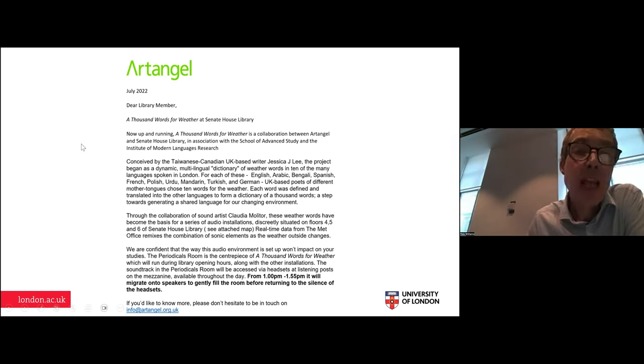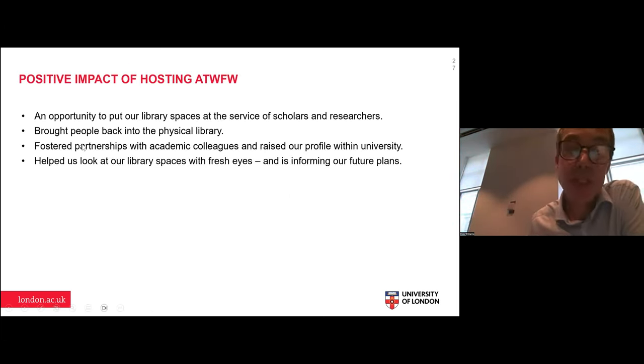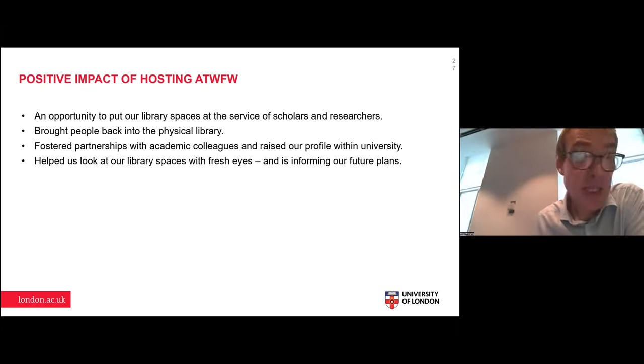But reflecting now on the whole experience, the positives massively outweigh the negatives, I think. And in the context of this RLUK event, I suppose I'd make the following observations about the installation. First of all, I think hosting the sound installation was a good example of a library space adapting to technological developments and being quite innovative, and also finding a way to put our space to the service of scholars and researchers, which I think is what we all want to do if we can. And I think it raised our profile within the university and the wider academic community in, you know, quite a cool way.